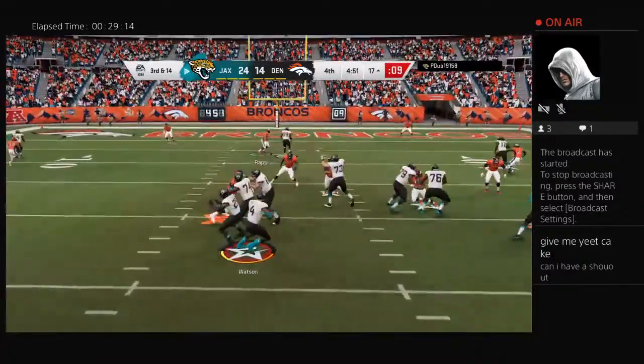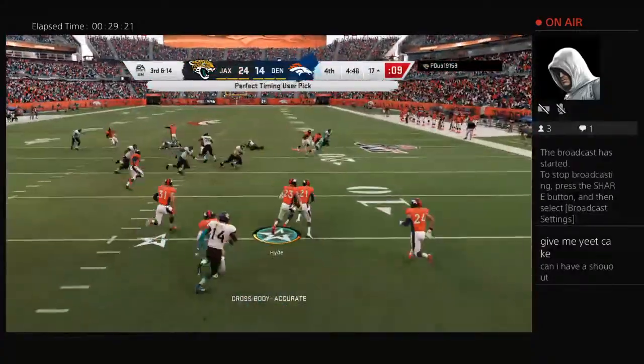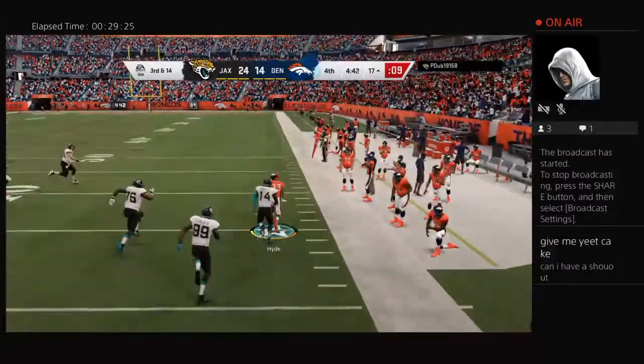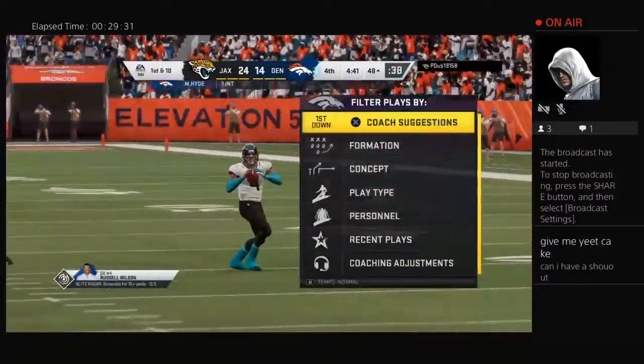Now a play fake, and it's Watson. And intercepted. Maybe the turning point they need. Picked off by Micah Hyde. And he will take this across midfield and down to the 48-yard line.